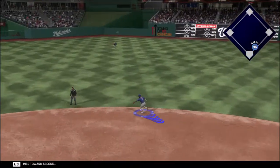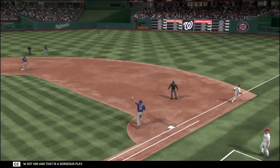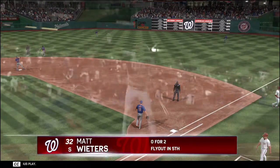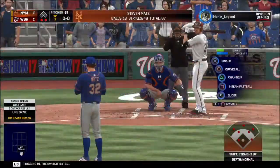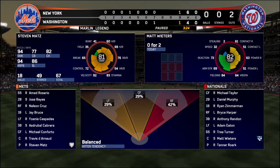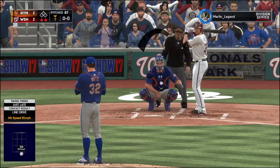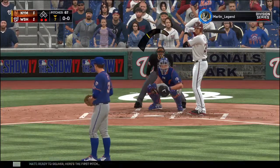Liner towards second. Throw got him, and that's a gorgeous play. The catcher, digging in, the 32. Switch hitter Matt Wieters. Ready to deliver.